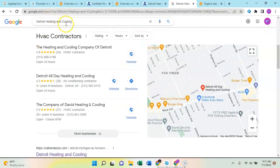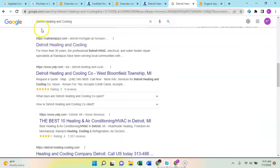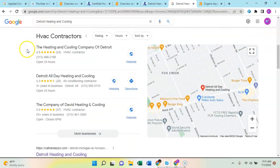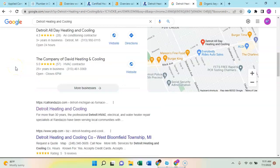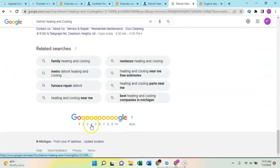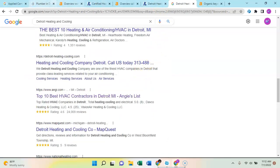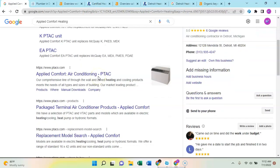Detroit heating and cooling would be a keyword that someone would be searching for if they want a new furnace or something like that in their house. And if you're right here and right here, you have 80% more chance of getting that client than being down here. I mean, who the heck goes to the fourth page of Google? Currently, you guys don't even have a website, so you're not showing up anywhere whatsoever unless someone searches your exact name, which people don't do unless you're absolutely huge.